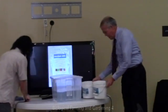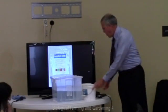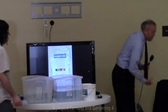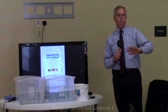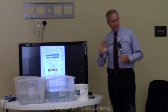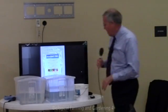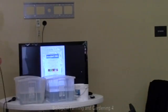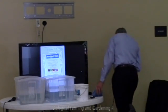Now what I want you to do is see this. These look like pretty much the same kind of soil, right? Now how do you know if you got the good stuff or not? You either have to have a microscope or you do this test. All right? Here's the test. So you don't have to have a microscope.